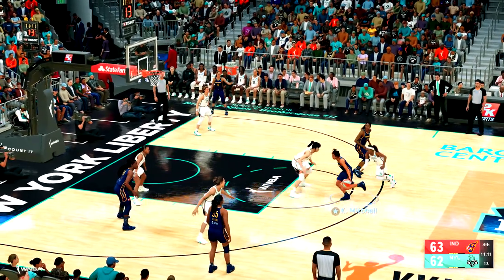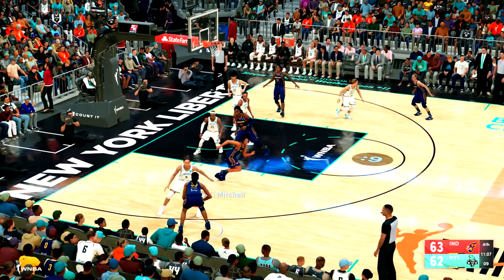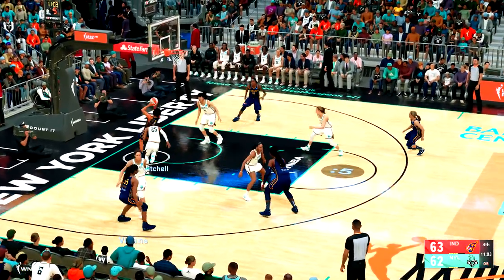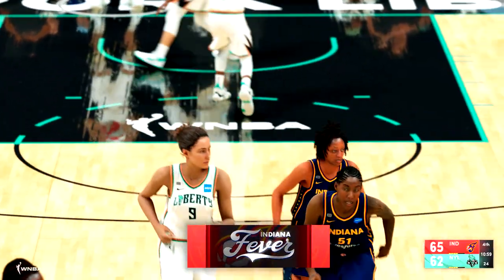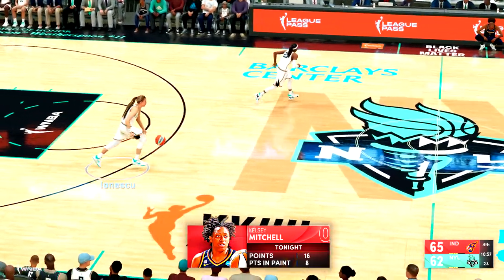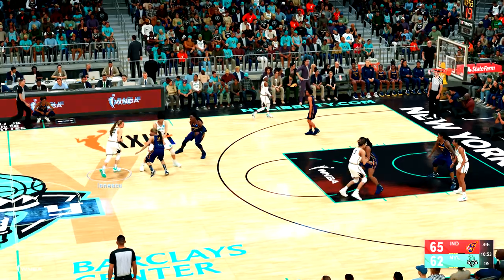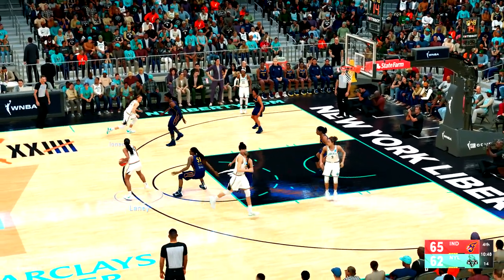Now here's Aleman. The screen by Breland. Victoria Vivian's on the wing. Back to Mitchell. Add another field goal to her total. Makes it 7 for 14, shooting 50%. Well, in the paint, Mitchell's power gives her an edge. She's able to get around any defenders. Ionescu has it. She's guarded by Lavender.